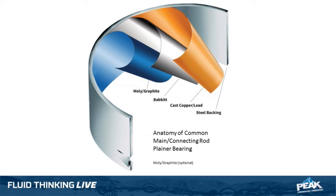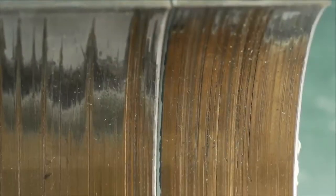As these bearings wear, these layers are removed. This is intended as part of their design to protect the engine from seizure. Now, let's look at a bearing set that was taken from an engine after 500,000 miles. You can see clearly the babbitt layer is all but gone, and the copper layer is scored and extremely worn.